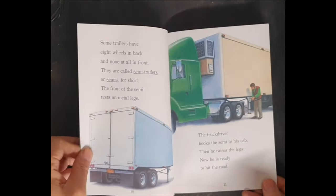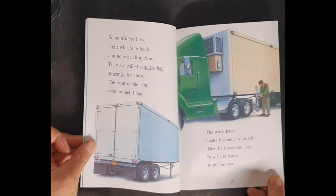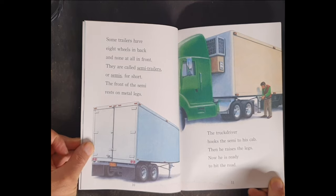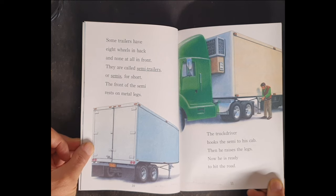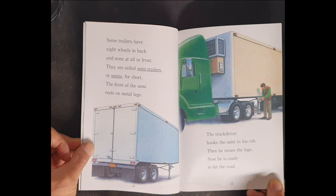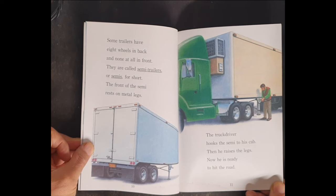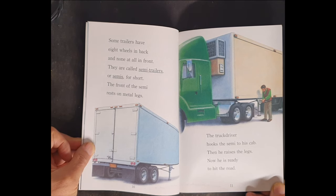Some trailers have 8 wheels in back and none at all in front. They are called semi-trailers, or semis for short. The front of the semi rests on metal legs. The truck driver hooks the semi to his cab. Then he raises the legs. Now he is ready to hit the road.